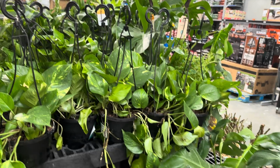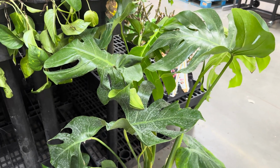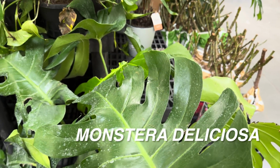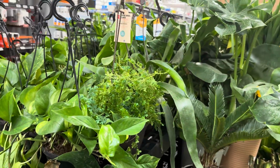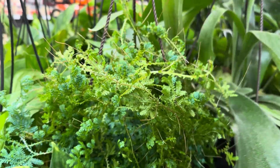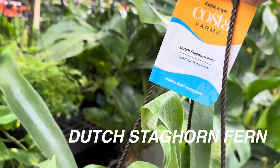I do like that they are attempting to make the merchandising better here, and we can see right over here is a Monstera Deliciosa. I think this is $22.98. The dirt or whatever is on the leaves is actually just hard water, according to what Costa Farms said when they commented in one of my videos, so thank you for that clarification, Costa Farms.